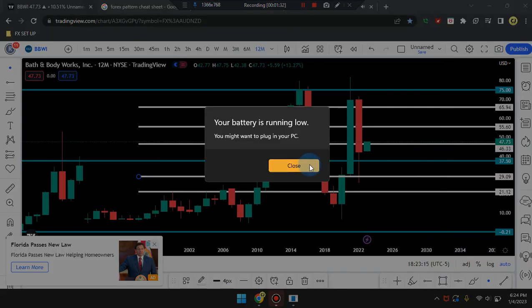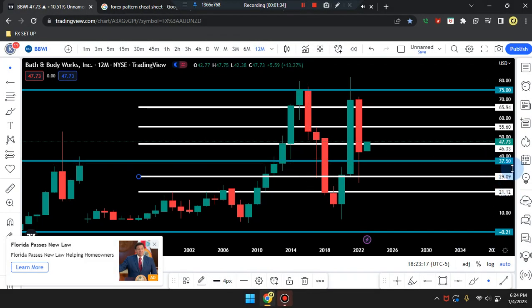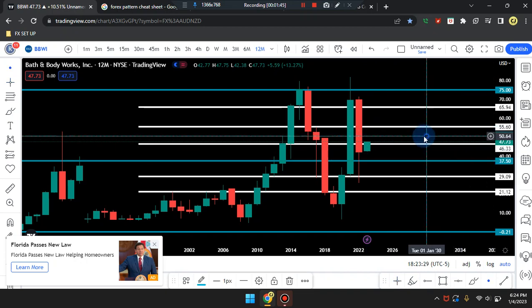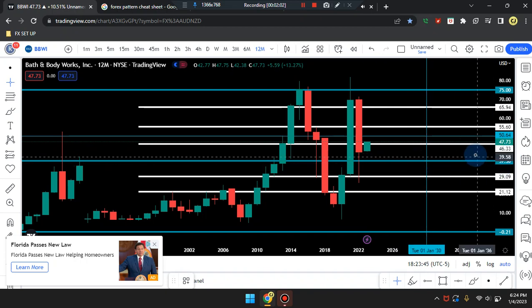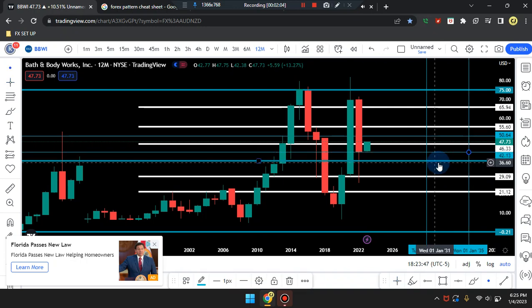So current price is sitting at 47.73. If price works its way up, we are looking for price to tag that next resistance line at 55.60. Before tagging that area, it can tag that midpoint near 50.64. If price drops down, it'll tag that support line at 46.33. If it drops down further, it's headed to the next area of 37.50, and it can tag that midpoint before dropping down further.